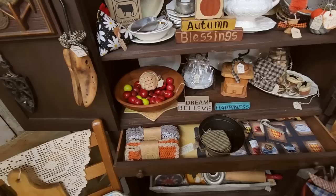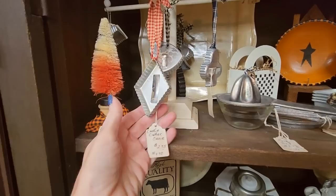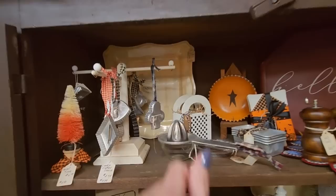Oh, look at the little salt and pepper. There's a pepper grinder and a salt shaker. These little cookie cutters, my mom had a set of these that my grandmother gave her probably back in the 60s. Had all these different little cookie cutters back then.